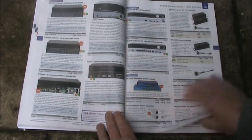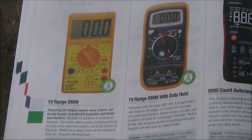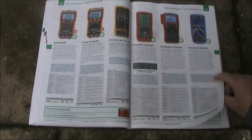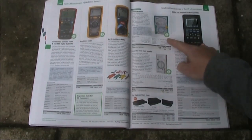Security stuff, multimeters, starting off with the cheapies. Even an old-fashioned analog meter you can still buy.